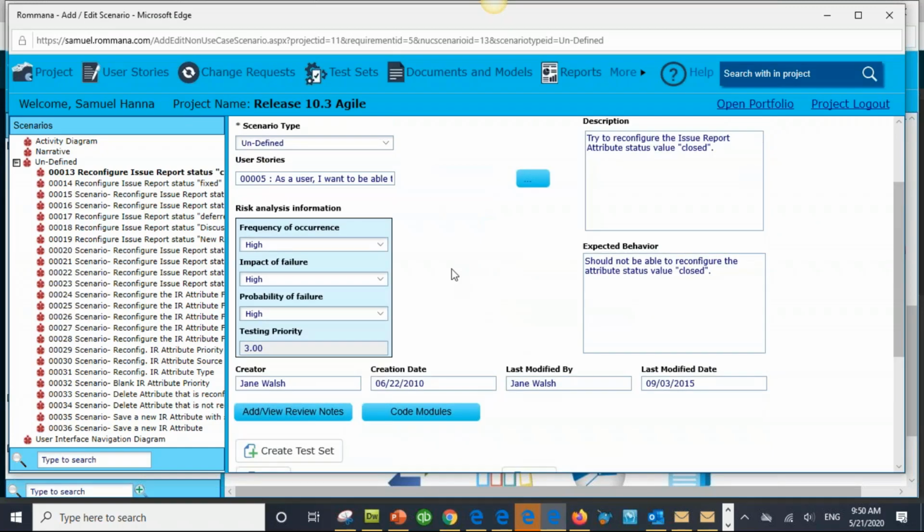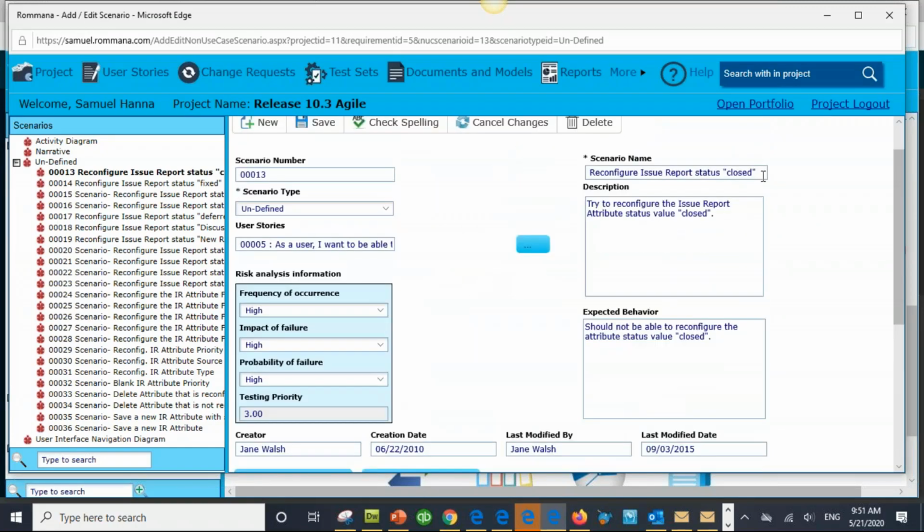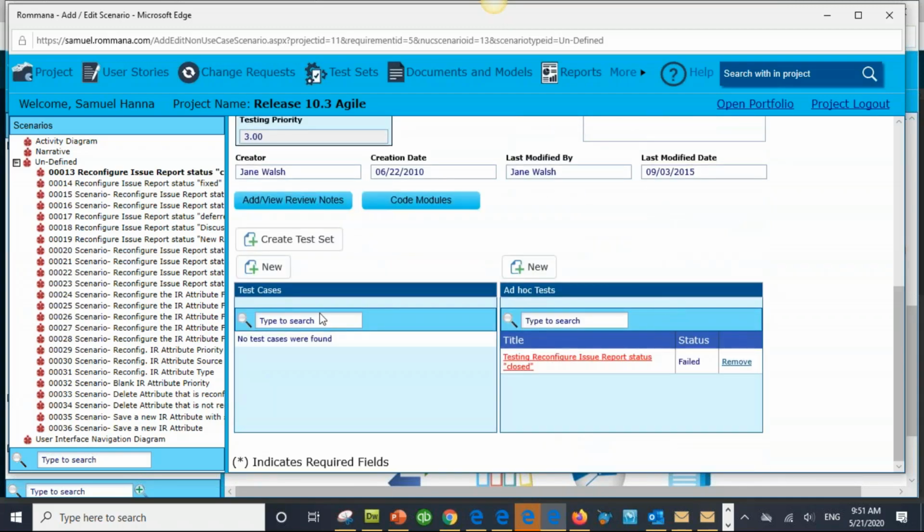So this is the details about the scenario title, scenario description, expected behavior is here, but then it shows also how many test cases we have written for this scenario, how many exploratory or ad hoc tests we have written. Well, of course, this is just for testing purposes. We have only one test case here, and obviously that test case has failed. It is in red, and the field is failed.